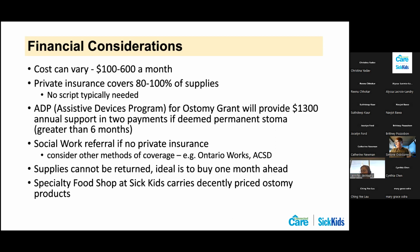If they don't have any other coverage, then we are referring to social work to help with other methods of coverage, such as Ontario Works or ODSP. We are usually starting these conversations in hospital, but they may require follow-up out in the community. Supplies can't be returned, I guess just for hygienic reasons, so we want to ensure that they're not buying too far ahead, and we're reassessing as time goes on. The idea is to buy 1 month ahead, so that if there is leakage in that month, they can at least have enough to get by.